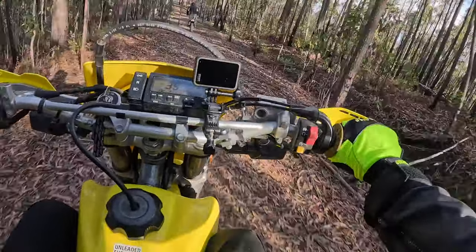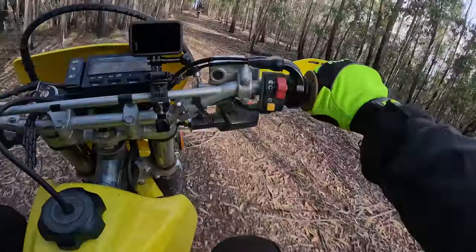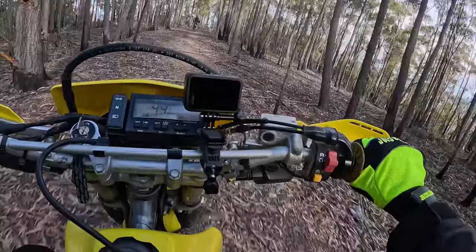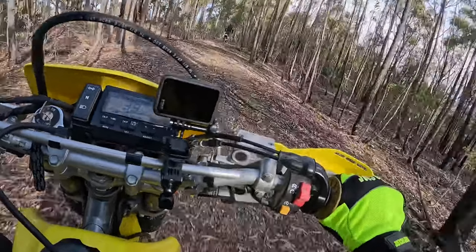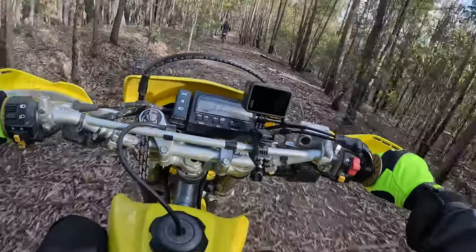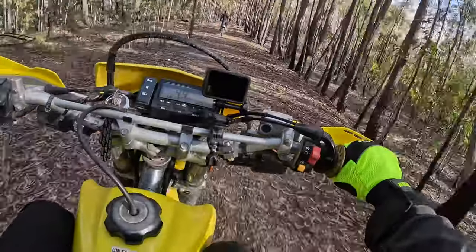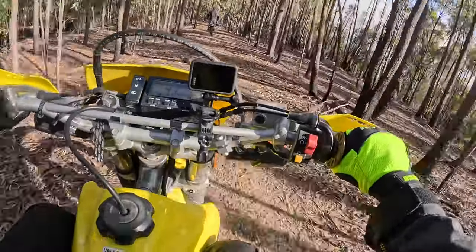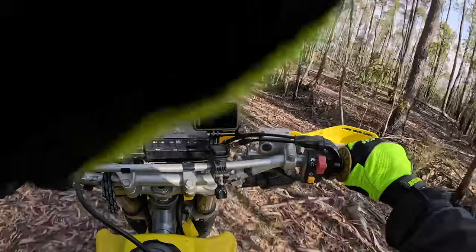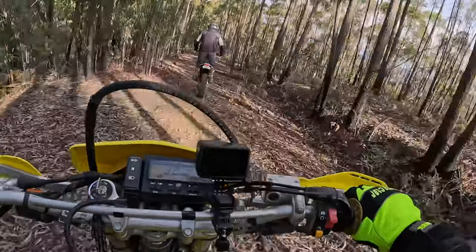And you should probably not ride this close to the person in front of you. Like, that's a good distance to keep, I reckon, in the bush. Oh, shit. Sticks are far out. They're dangerous. Sticks and branches are the most dangerous thing you'll find in the bush. Such as this one, and that one. Ugh. Oh dear. Even though I've got goggles on and a helmet on.